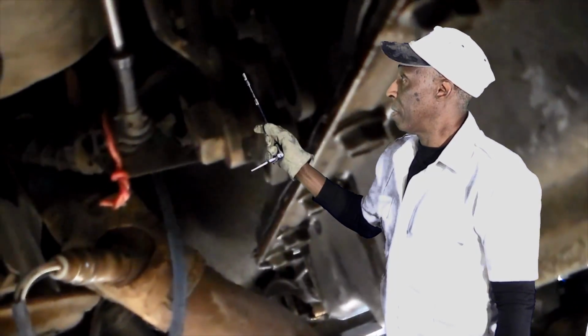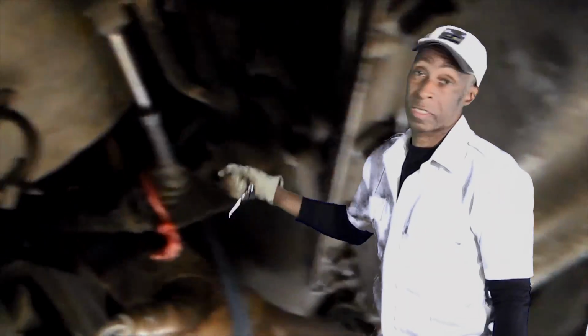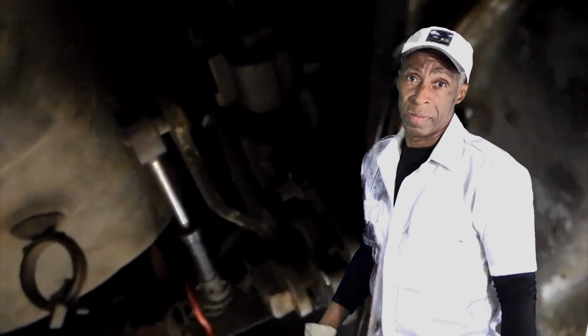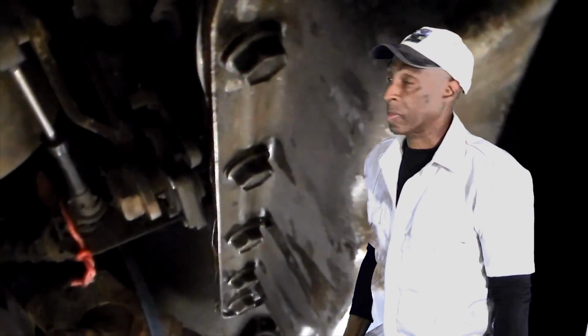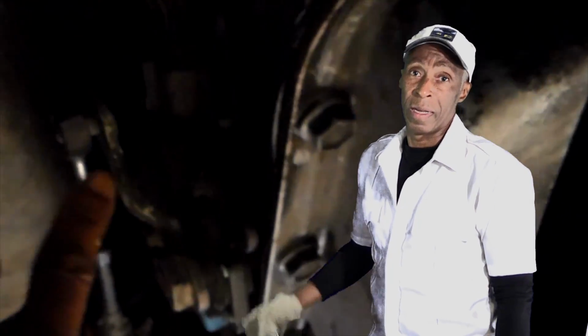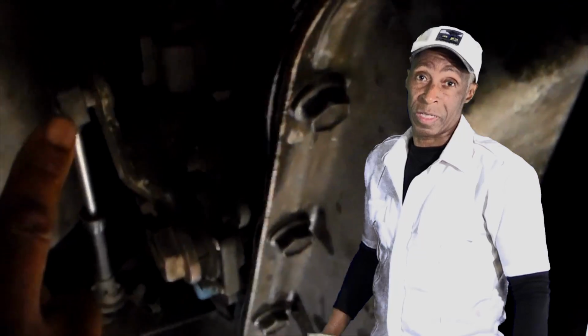And sometimes the lights come on your dash, and you have an inspection, everything looks good. I go under, check my bolts around my transmission pan, my oil pan, and they're loose. That was the issue. Now everything's fine. Diversity to preventive maintenance checks. You have to.